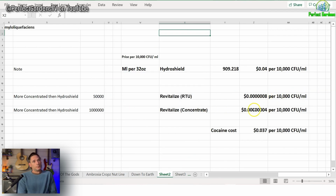And then the concentrate is even cheaper than that. It's actually 0.000000004 cents per 10,000 CFU per milliliter. HydroGuard costs 0.037 cents per 10,000 CFU per milliliter. I'm serious, go look it up.